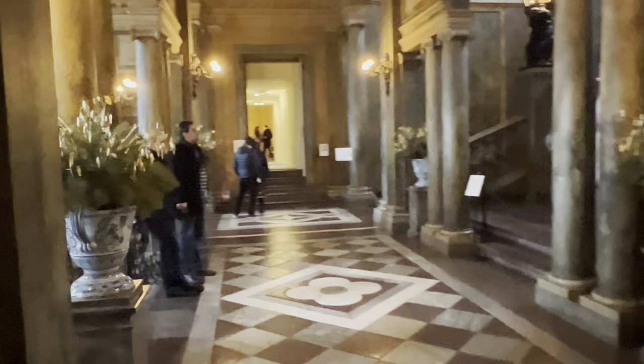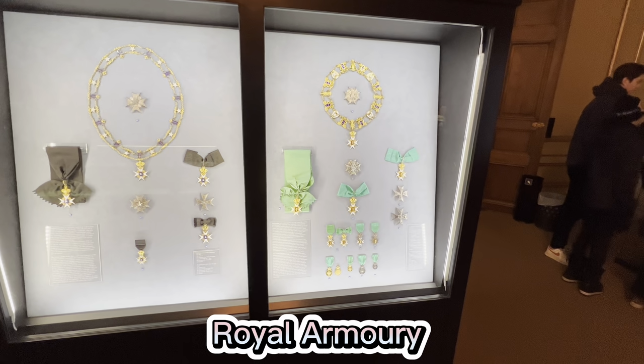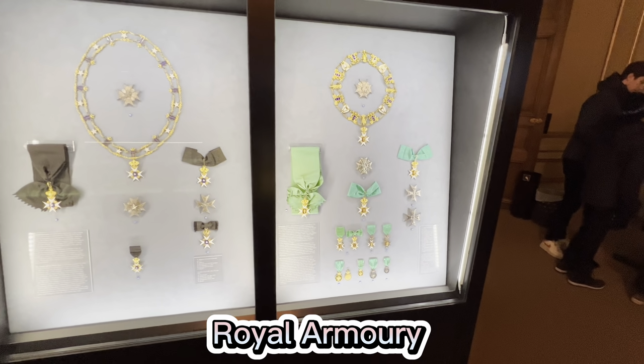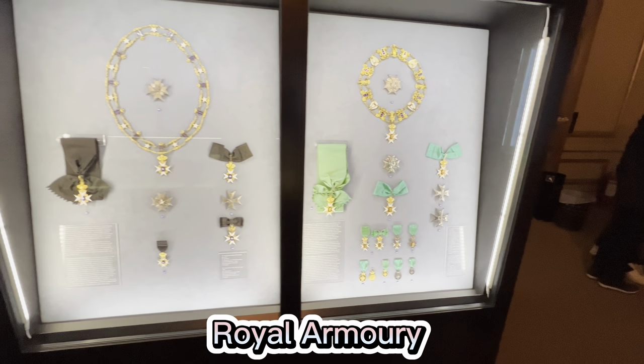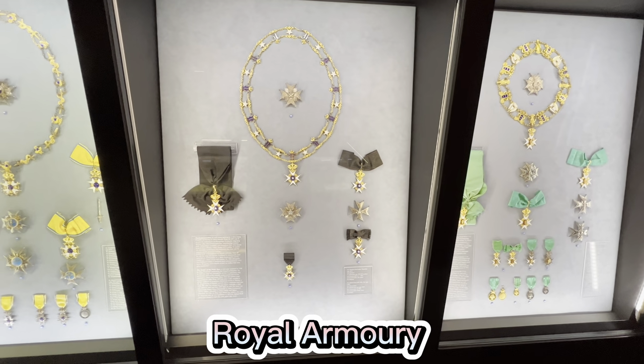And so we go upstairs. On the right side you can find the royal armory. There you can see weapons, costumes and ceremonial equipment from the Swedish royal history.